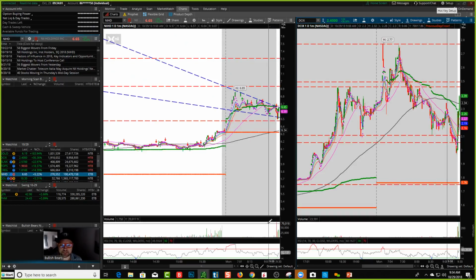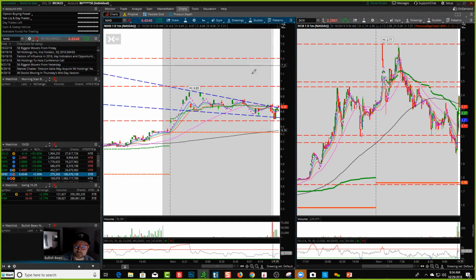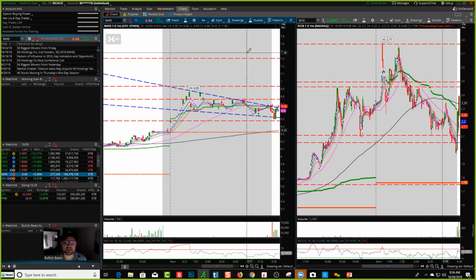NIHD was one that I'm keeping an eye on, right? So it kind of has that falling wedge-ish pattern. Again, under the radar, not a ton of volume, but it's something to look at and be like, okay, let me keep an eye on this one just to see if it can get out of this falling wedge, if it can kind of break out and hold. And then also you can see some pre-market resistance right around that 670s marker and then that 685-ish marker. So again, just something to keep an eye on.